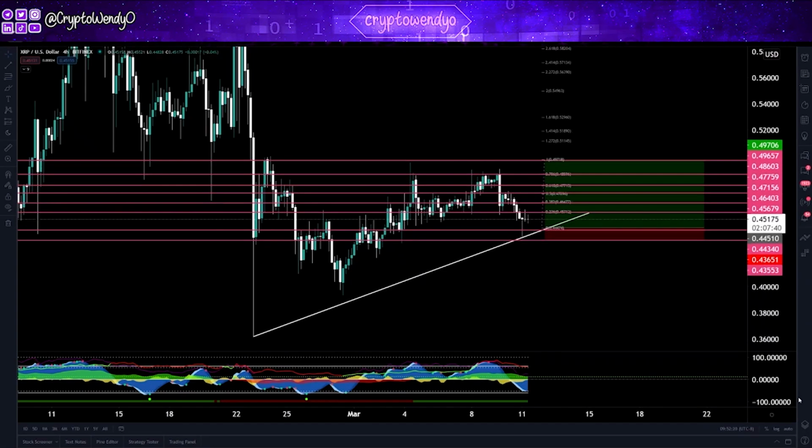I've been getting a lot of requests on TikTok to showcase how I would take profit. So for purposes of this video, we are going to take a look at the XRP USD chart on the 4-hour. Again, for transparency, I am not in this trade. This is a hypothetical setup. This would be something I would be interested in looking at.